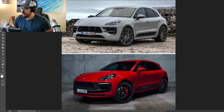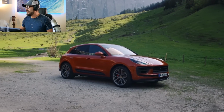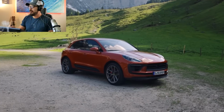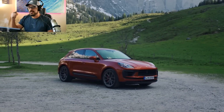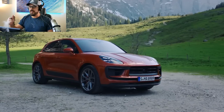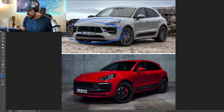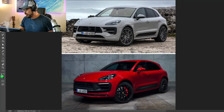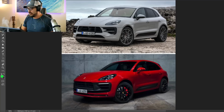So what's actually new here? It's a very small, traditional facelift of a car. It's nothing crazy, but at the same time, I think the changes that were made are really good changes, and they have a big impact on the design. As you can see, here we have the 2021 model, the current Macan, and this down here is the new Macan.